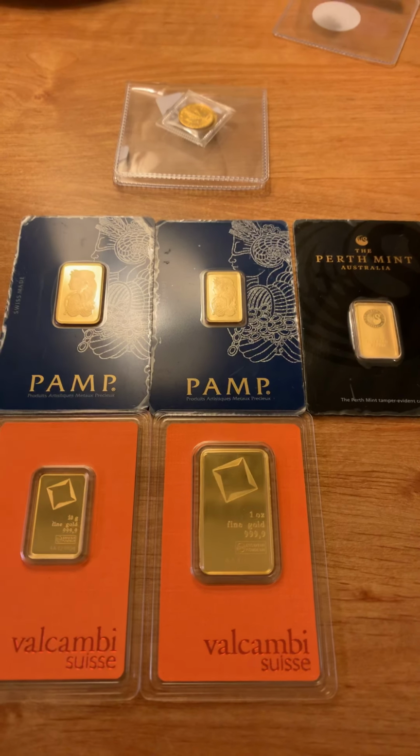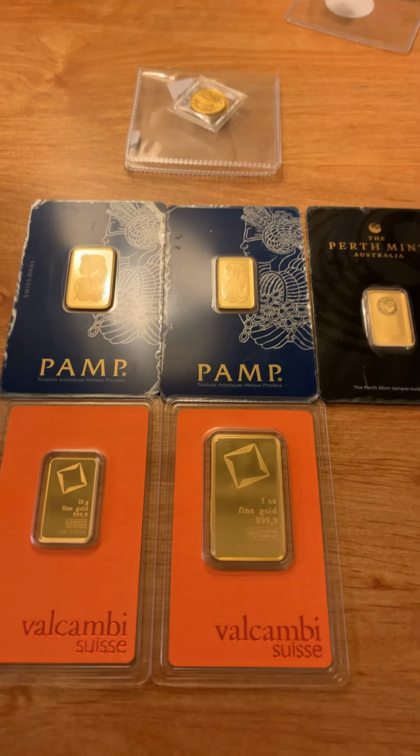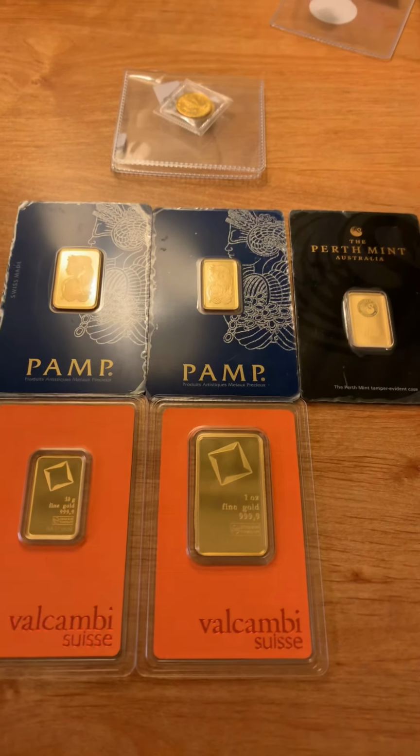The downside with those is, of course, you're paying a high premium on top of what the actual gold content is. So something a little bit bigger, you're going to get more bang for your buck as far as not so much of the money going into premium.